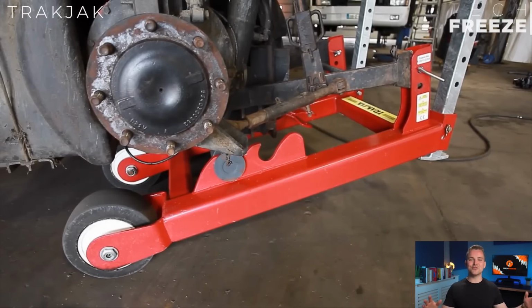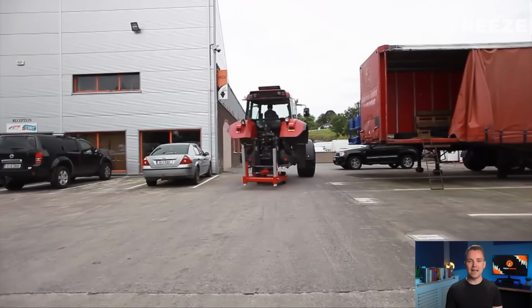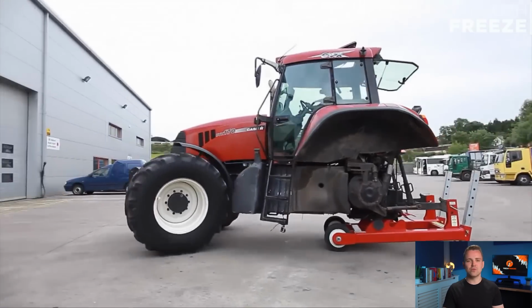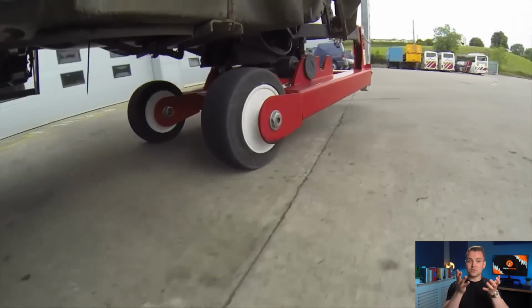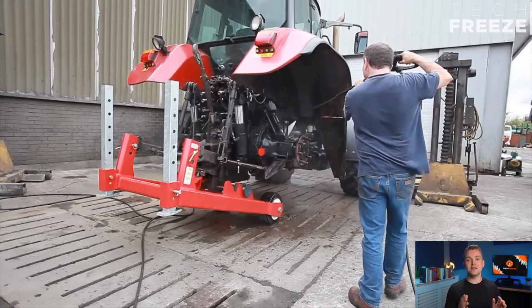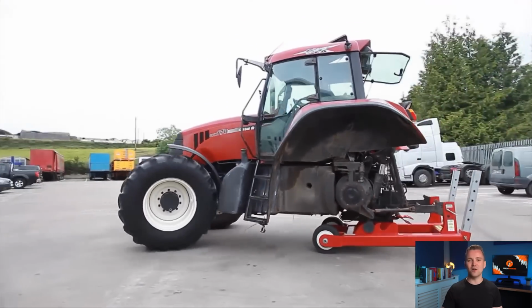TRAKJAK. Introducing TRAKJAK from Irish inventor Padraig Fay, a safer way to jack up and support the rear of a tractor with its wheels off. It works by connecting the rear linkage to the frame running underneath the tractor. This lifts the tractor off the ground, which is then supported on TRAKJAK's solid wheels. The tractor's wheels then can be removed in the workshop and the tractor be safely driven around the yard.